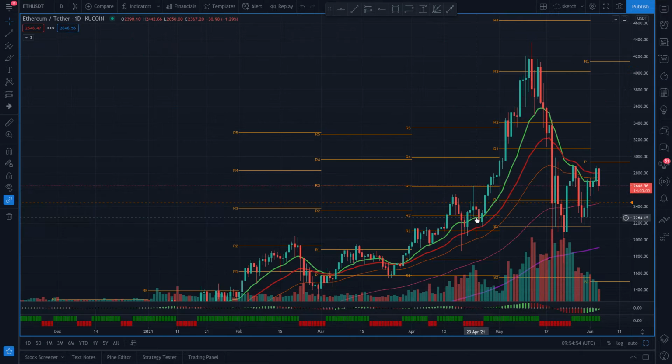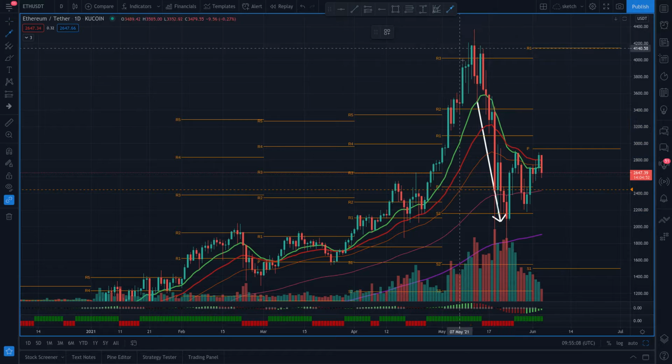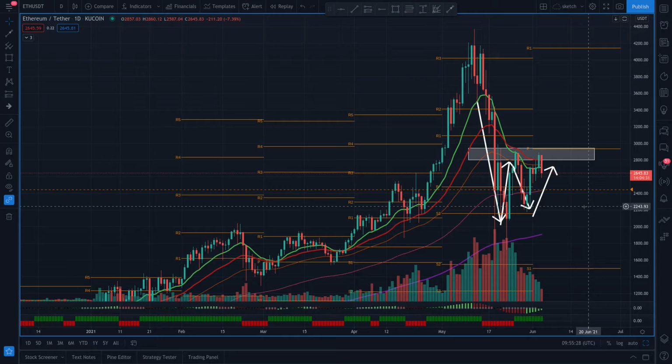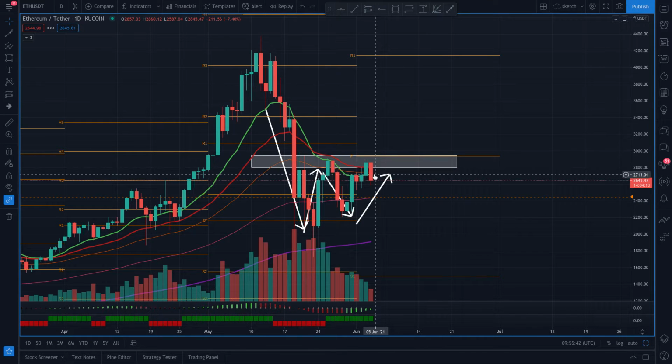So as usual, we'll start with the longer time frame. If you remember, we talked about the double bottom formation forming over here, here, and here. And if you recall, I also did mention in order for Ethereum to reach a new high, it has to clear this invisible, not so invisible, resistance line. As you can see, based on recent movements, it didn't clear that line.